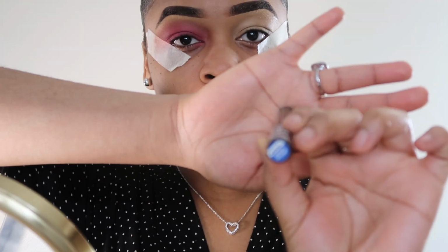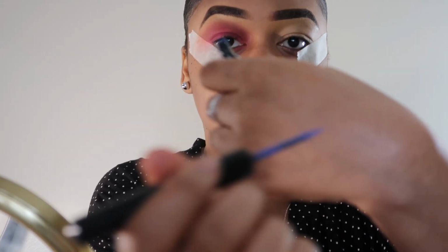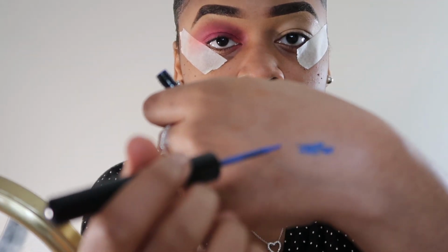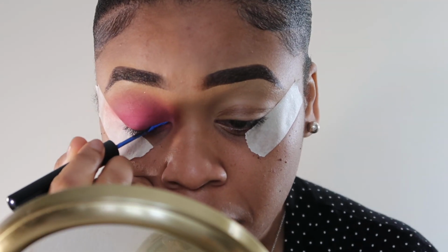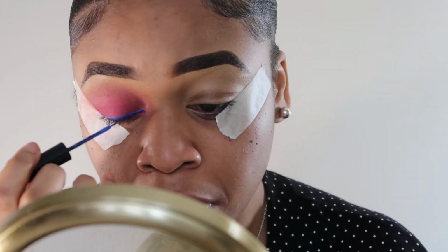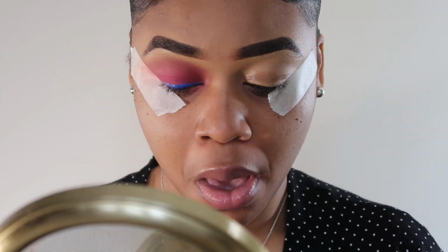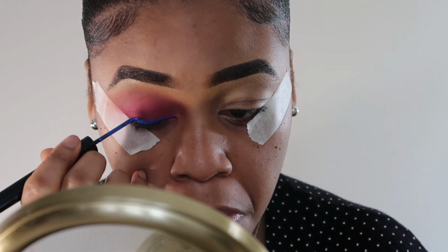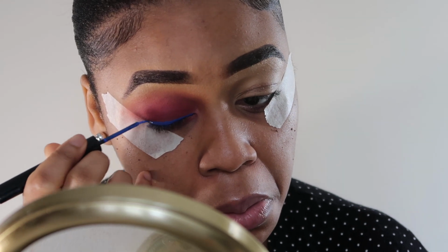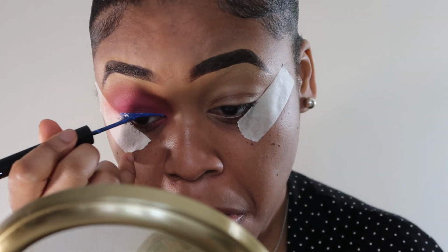Now I'm going to be going in with this blue NYX eyeliner. I really like this eyeliner, but I feel like it was a little sticky in a way. So for this video, I decided to just keep the liner thin and simple. I was just feeling something different. Instead of going for a longer wing liner, I wanted to do something shorter. And oh yeah, I also forgot to say that I had to put on tape because I wanted to get a more clean look.